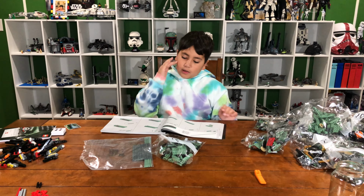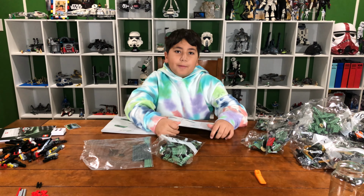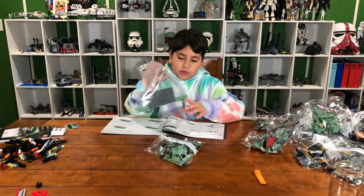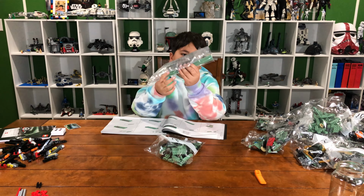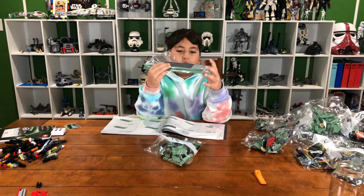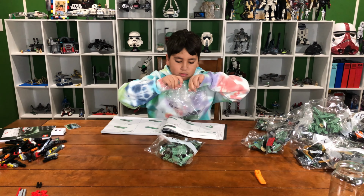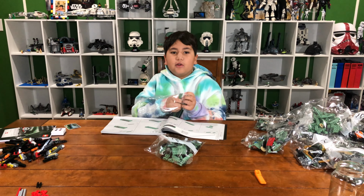Okay, so today is a new day, and today I am on bag number two. I'm going to try to get to bag number three today, and today I get to open the special pieces bag, and I'm going to have to take out four of these line thingamabobs. And I'm on bag number two, I think I already said that. And let's get started.